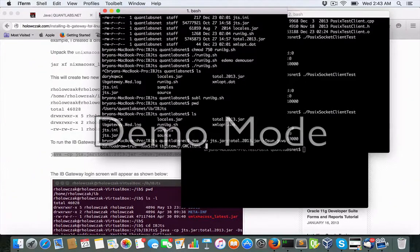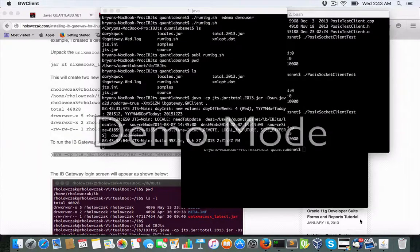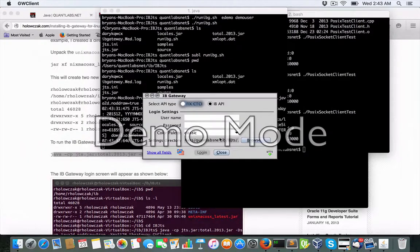Okay, give me a second here. So we're going to run this JTS jar file, as you can see in that command right here. This JTS jar file, and it's got all this other fun stuff. So off it goes. It's going to launch up the JVM. So we're connecting the IB API.